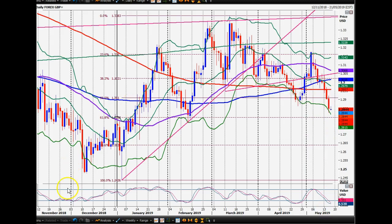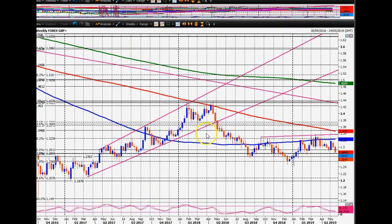This chart looks pretty negative. I'm not really following the Brexit story, but it seems like a rights bulls-up, and no one seems to have the appetite for a long position in cable.